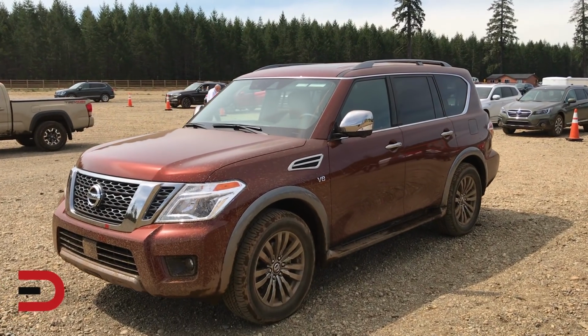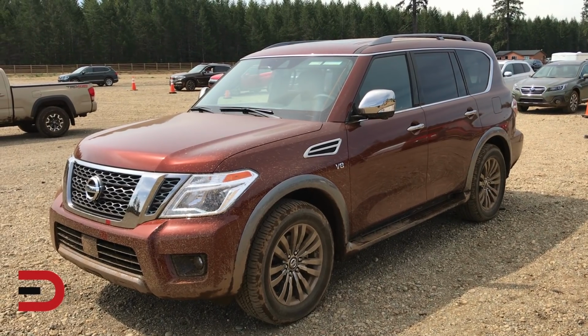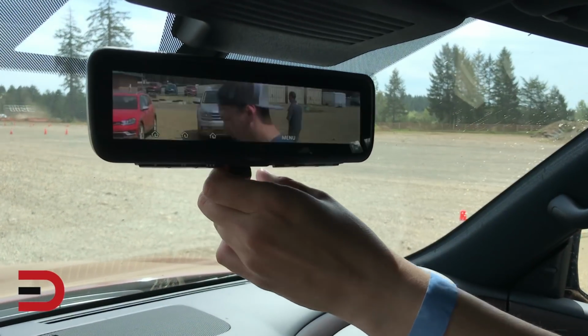Here inside the 2018 Nissan Armada with some cool features that you need to know about. Janelle, take it away. Hi, Janelle Briggsby from Nissan here.